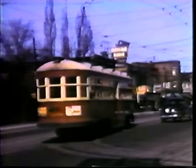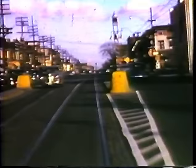Of course, while the Yonge subway was under construction and the Yonge car line was forced off onto all kinds of diversions, the Bay really had some of its heaviest years of riding in the early 50s, and it was mostly traffic that normally would have been on the Yonge car line if it hadn't been on diversion.